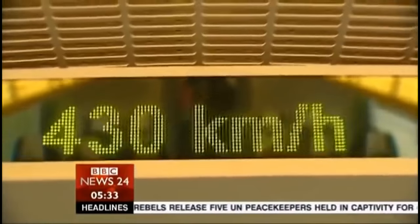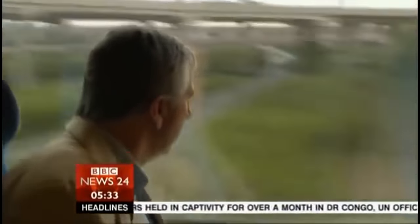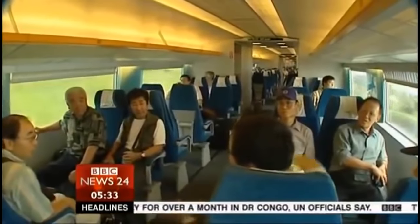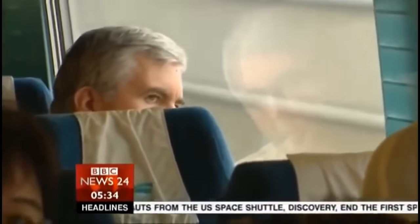The airport train pushes through 430 kilometers per hour, 270 miles per hour, for a mere 8-minute journey. Impressive, undoubtedly. Vitally needed, hardly. But this train is a political statement. Be amazed, be very amazed by China's rise.